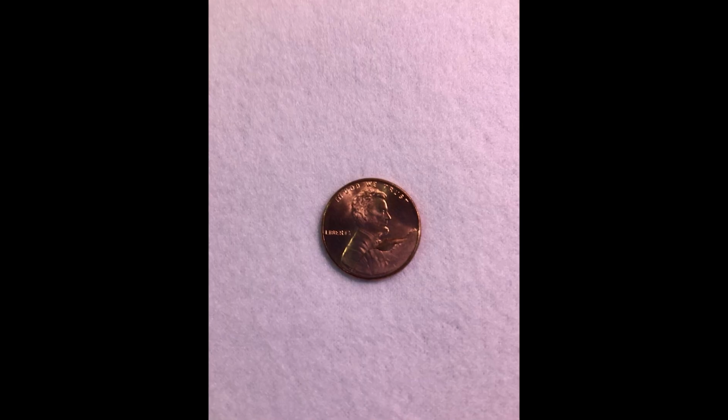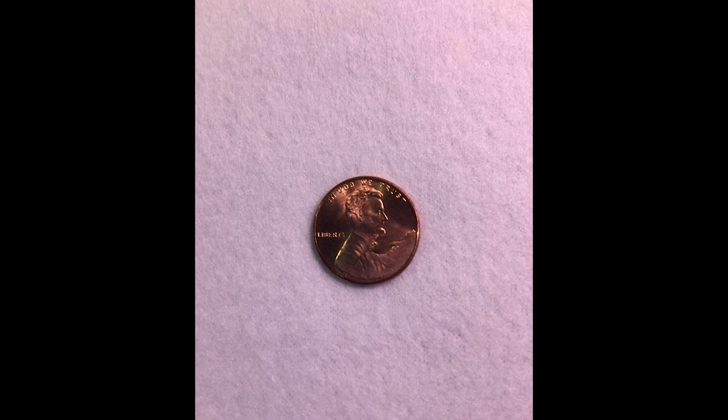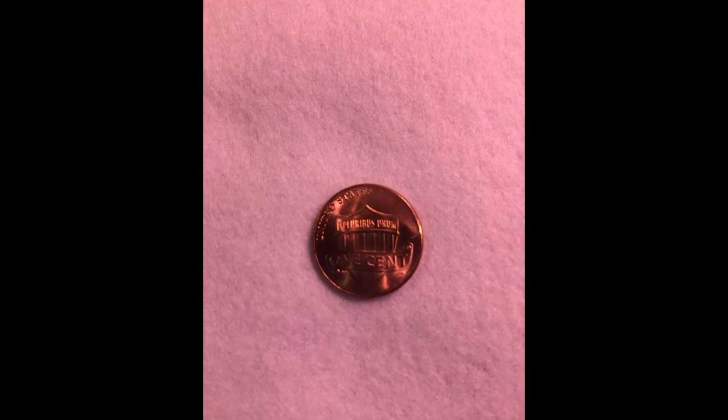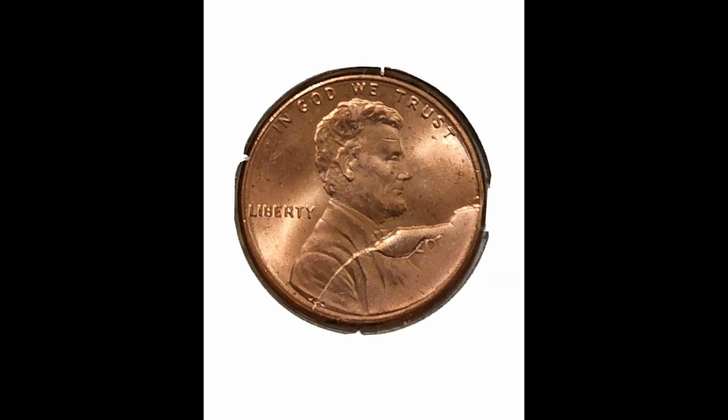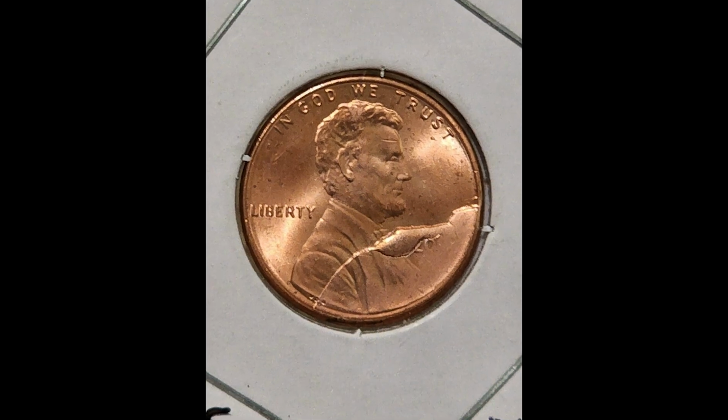$275. Pretty zoomed out. I'm always a bit skeptical here when I see large price jumps in coins, especially if the seller does not have a lot of feedback. This auction had 11 bids and it sold for $380 for this die crack error. So this one probably has the best quality photos out of them all, which could have to do with why it sold for the most amount of money compared to all the other coins.